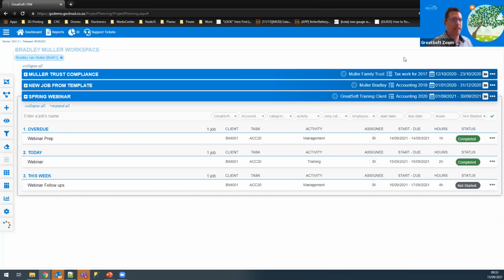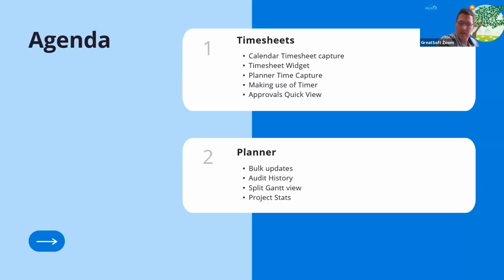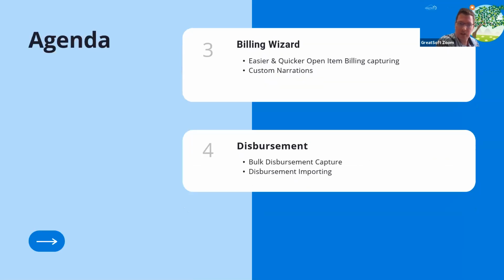And then we'll get to the billings very soon, which gives you that extra dimension on what we actually recovered from all of this work. Okay, I think that's what I wanted to cover for Planner. Sorry, I'm stealing my colleague's time, so I'm going to have to rush along a little bit.